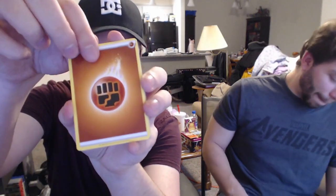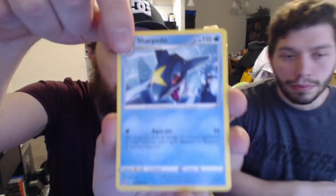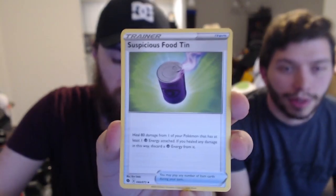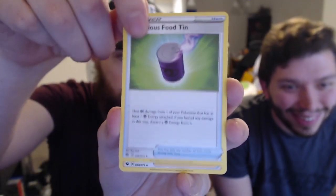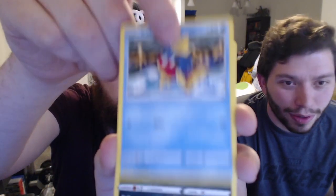Crawdaunt? Crawdaunt's the lobster. The lobster, yeah. From third gen. Okay, energy? Water. I unfortunately won't see a fairy. Oh, okay. First fighting. Cool. Sharpedo. I like Sharpedo. He's a boy. Suspicious food, Tim. Don't eat it. Nurse Joy. Another Carvana. Three for three, right?